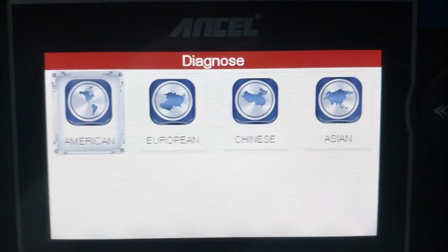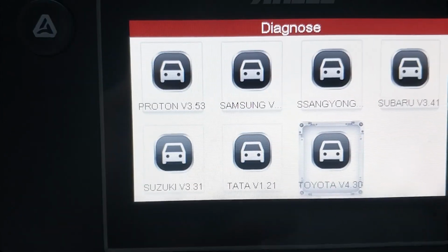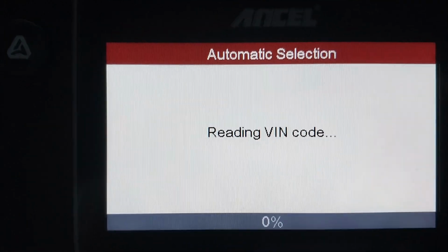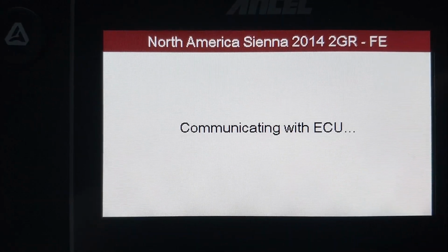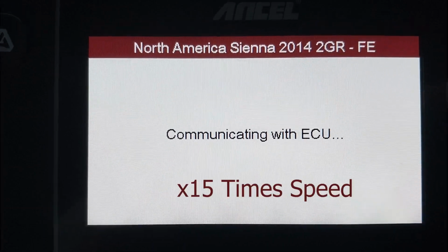It goes directly to the vehicle selection. I have a Toyota Sienna. Maybe there are special functions here. Well, I don't see any special functions here. Yeah, it's going to read the VIN code. It's others, they don't have smart key. Yeah, it's found. Communications with the ECU takes about a minute. I'm going to fast forward it.